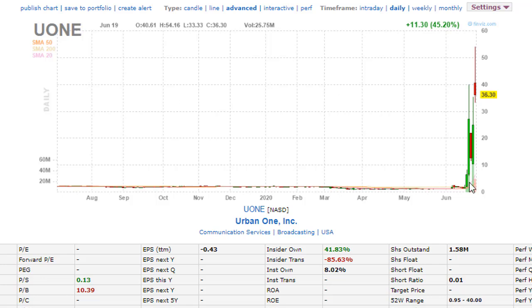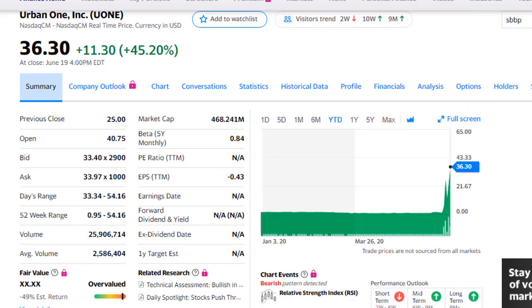It just went up from 95 cents to $54 within like 3 or 4 days. Now it's kind of pulling back to $36.30. A lot of people have paid attention to this stock because it was spiking up a lot, and the volume being traded is significant. As you can see over here, on average it only trades 2.5 million, but recently it's been trading 25.9 million shares per day. That is a significant amount of shares being traded.